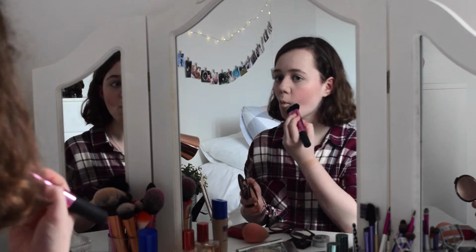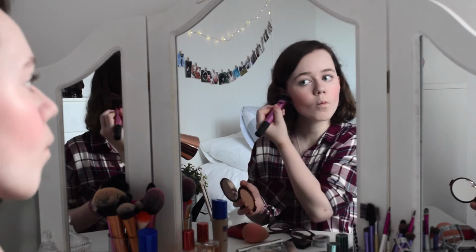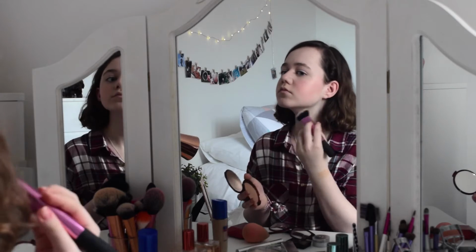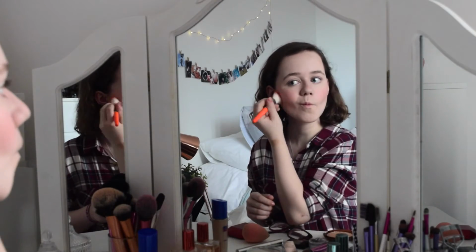And then for a bit of bronzer, I'm using the Body Shop bronzer in 01. This is the only bronzer I have because it is the perfect shade for me. I'm only using a touch of this because I hardly wear bronzer, but it'd be nice to give me some cheekbones, wouldn't it? Because I have very chubby cheeks.